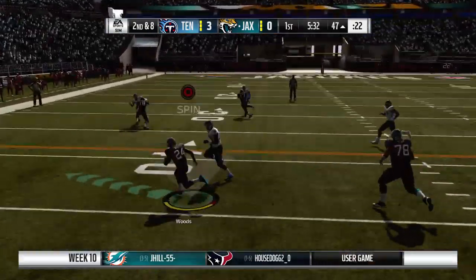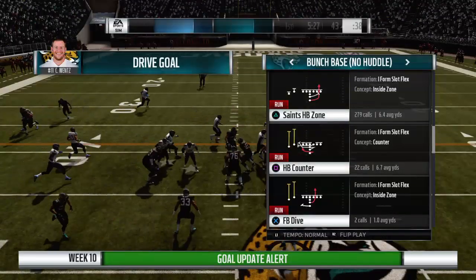And they'll go ground game here with the tailback. He'll get about 4 here, down to the 43-yard line.